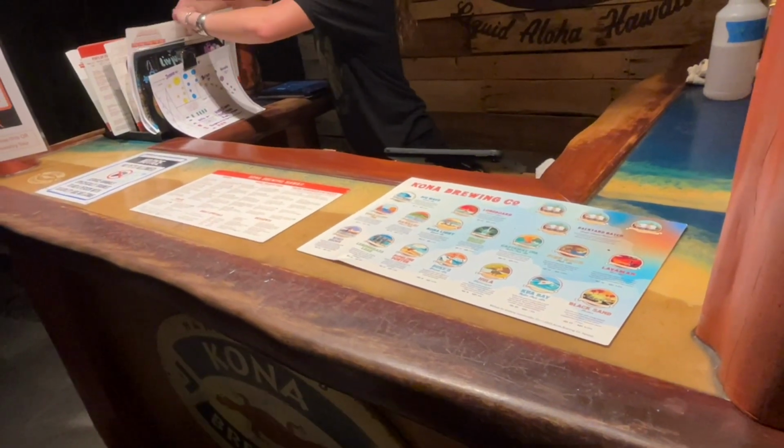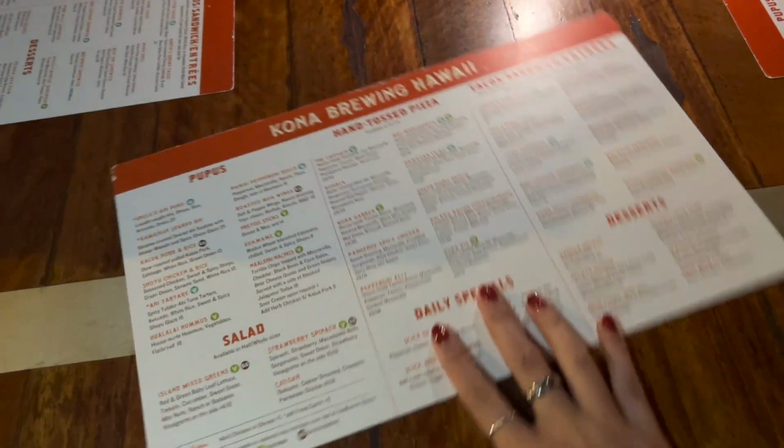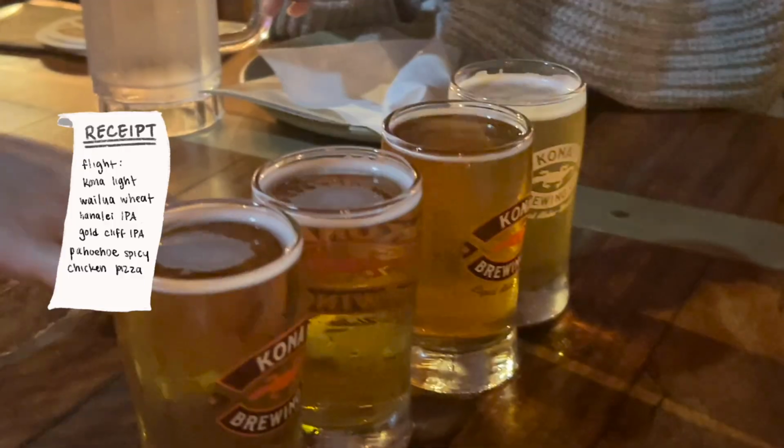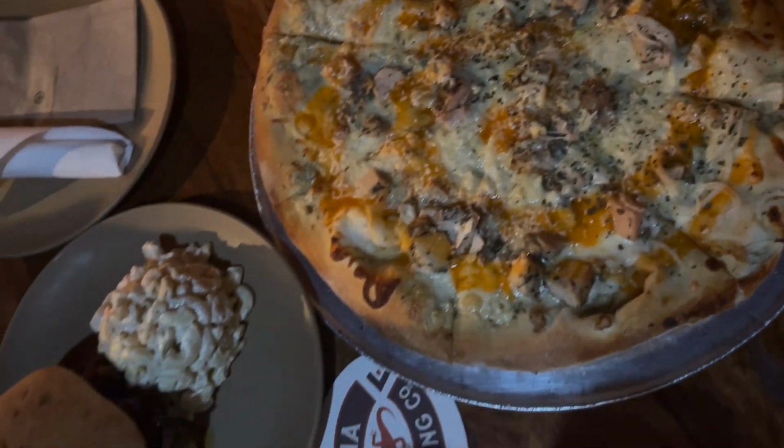I still don't know how I feel about beers. I feel like I've come to accept the taste a lot more, but I wouldn't go out of my way to try it. But obviously, this was a specialty, so we had to, and we got a lot of the fruity flavors, and they ended up being pretty good.